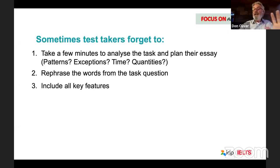Sometimes there are key features that the test taker forgets to mention. If we go back to that table of the 6 largest countries in the world, it's very important to mention that China has by far the biggest population. That is an important thing. It's important to mention that Russia is by far the largest country in area. Those are important features.